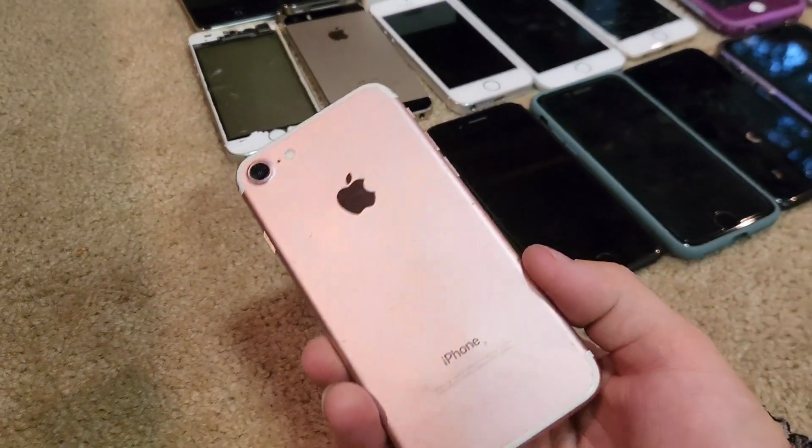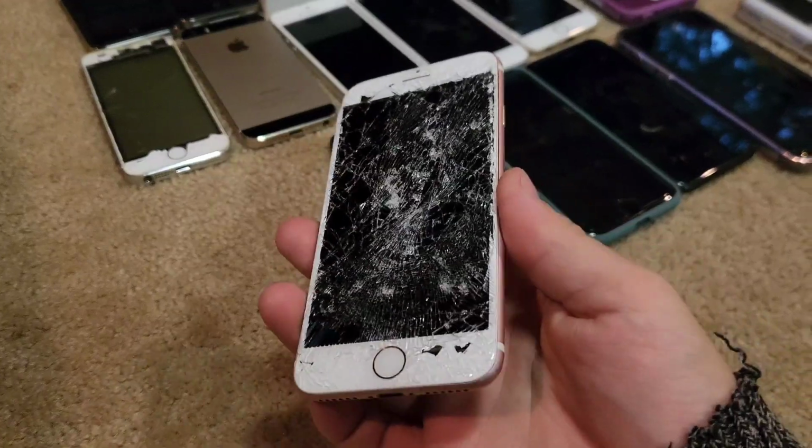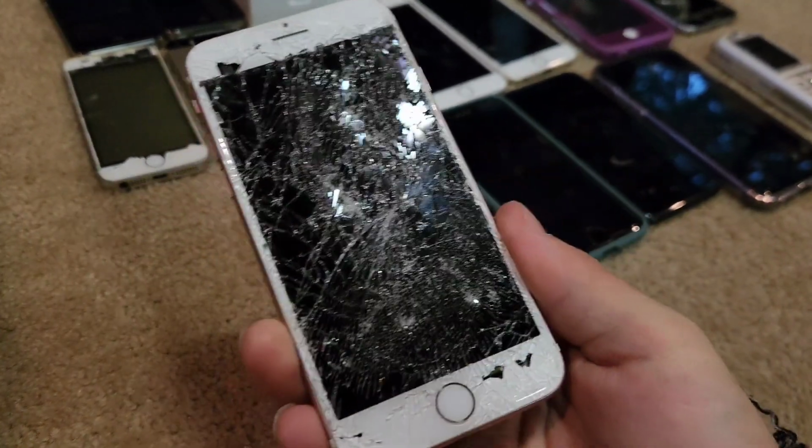Here is an iPhone 7. This thing is absolutely destroyed. It was another phone I found in the trash, believe it or not. This one is FMI off, actually. I just got to get a parts phone once again to try and restore this.